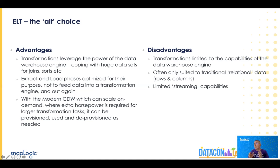Now, again, because it's focused on actually dealing with data in these cloud data warehouses, it may only really deal effectively with relational type data. The capabilities of handling JSON and Avro and other formats of data, Parquet, for instance, may be more challenging, or the data engine may have some really good capabilities. Streaming may also be a limitation, but all of these different tools have different capabilities.